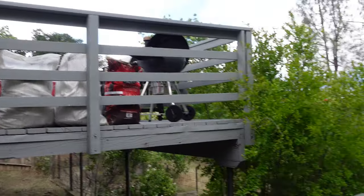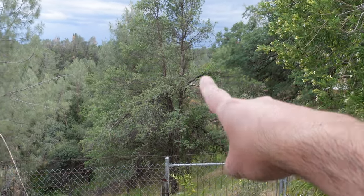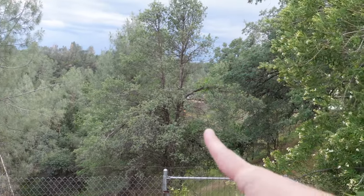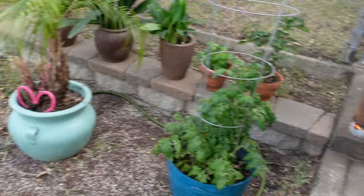Nice little view deck right there. The only problem is that somebody across the canyon has a freaking rooster, and it goes off all day long. I thought roosters were only supposed to activate in the morning. So obviously calling the ladies all day long. I don't know what is going on here.